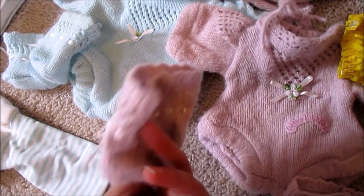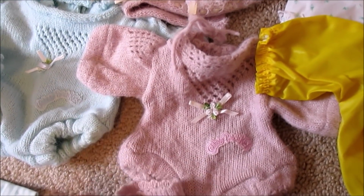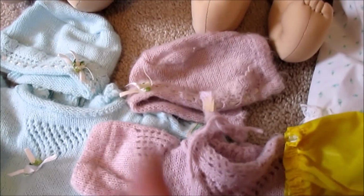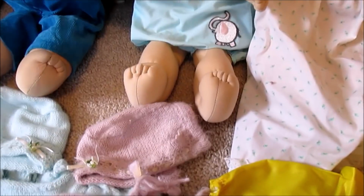And I got one of these, the blue one, with my preemies, and then the other one I got in the toy chest lot. And they're beautiful quality. They're knit. They have the Cabbage Patch embroidery. They have these stunning little flower embellishments, matching bonnets. I wish these fit more of my dolls, but I can just barely cram these on my Coleco preemies.